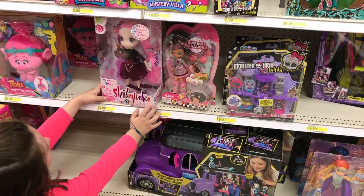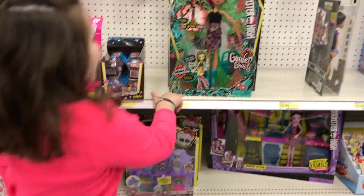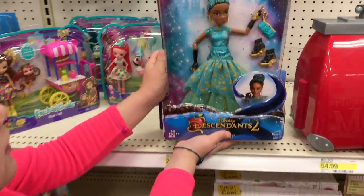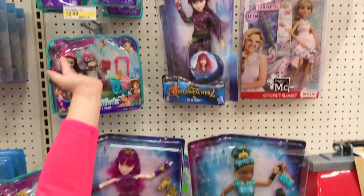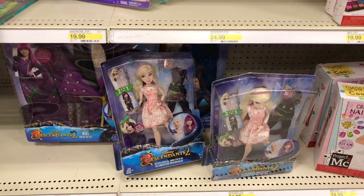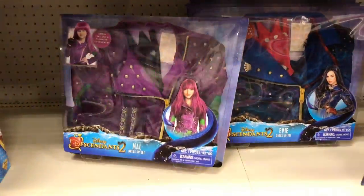These are some girls. New Monster High. Garden Goals. Yes, Garden Goals. So this is the Uma. And then this is Mal in her pride dress, regular Mal. And we have this set that I showed you, the hair changing. Oh, wait, here's Evie. Oh, it's a dress. They actually have the dresses. Yes. So you can get dresses.